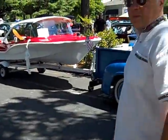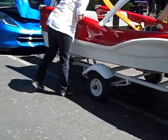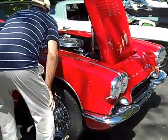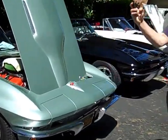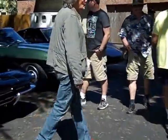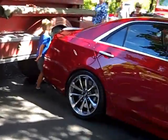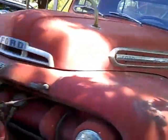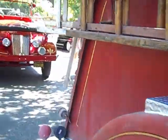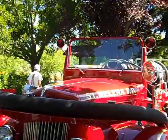Had one of these in the shop the other day. Oh yeah, I've got the video. The black 57 Corvette, one of my videos. Lots of Corvettes. This one's familiar. I think I've got a video of this one. I hope the guy's out with it once in a while.